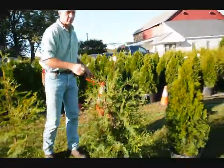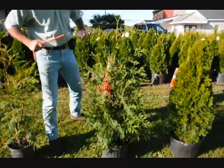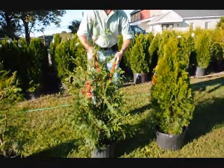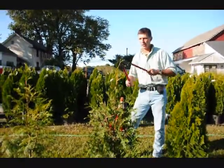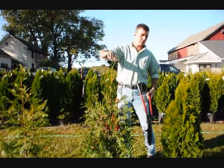Here on the Green Giant, we're going to do the same thing. This is a fairly full plant, so we're just going to tip it back all the way around to make a nice, fat, heavy plant. On Green Giants, we get a lot of vigorous growth, so you always want to make sure you just knock your tips back just a little bit, because they'll stretch out since they grow so fast.